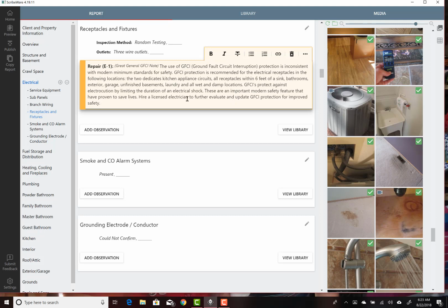GFCIs protect against electrocution by limiting the duration of an electrical shock. These are an important modern safety feature that have proven to save lives. Hire a licensed electrician to further evaluate and update GFCI protection for improved safety. It's a nice clear observation. You could call this an improvement if you want.